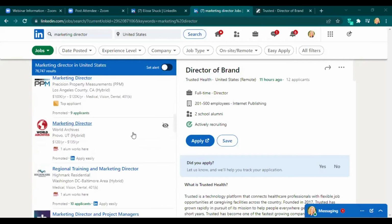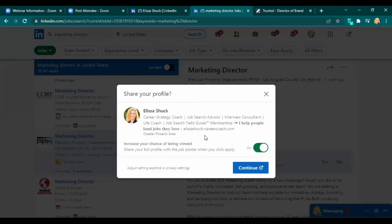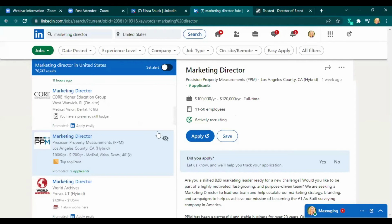Let's see if there's another one here. Wanted to show you one more thing, because sometimes, let's see if this one will do it. Perfect. Notice that when I clicked apply, some recruiters have set it up so that you can share your profile when you click apply. Now you can toggle this on or off, but if it's on and you click continue, LinkedIn's going to share your profile with the person who posted the job, even though they haven't shared their profile with you. So this is why you want to have your profile looking awesome as you start applying for jobs.